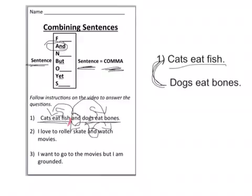Okay, hopefully you've paused it and checked it. Let's check each side. I love to roller skate. Is this complete? Who are we talking about? What am I doing? I love to roller skate, so it is a complete sentence. So I'm going to put an S over it. Watch movies. Who are we talking about in this piece? Well, I don't know. We don't have a who in this section. Watch movies. So it is not a sentence. So I'm going to put an N here because it's not a sentence. Since we have a sentence plus not a sentence, I don't need a comma. So I'm going to write here to the side, no comma. And I would like for you to do that too, okay?